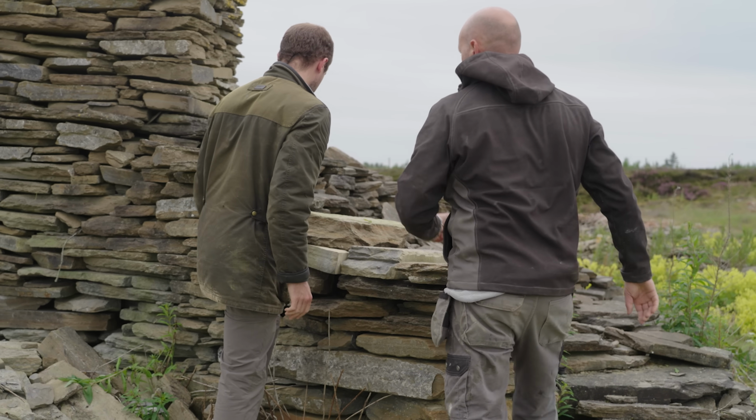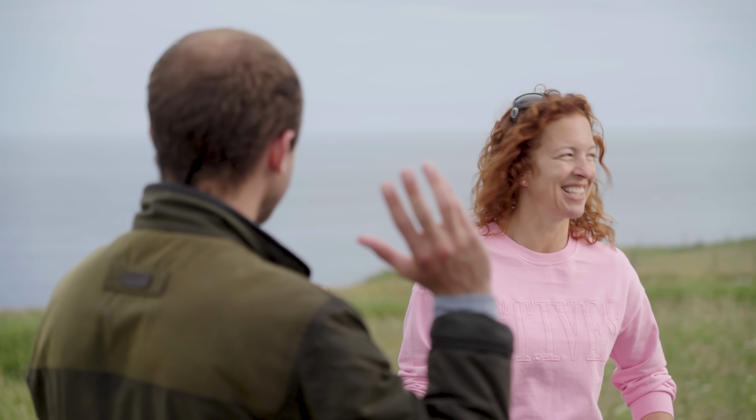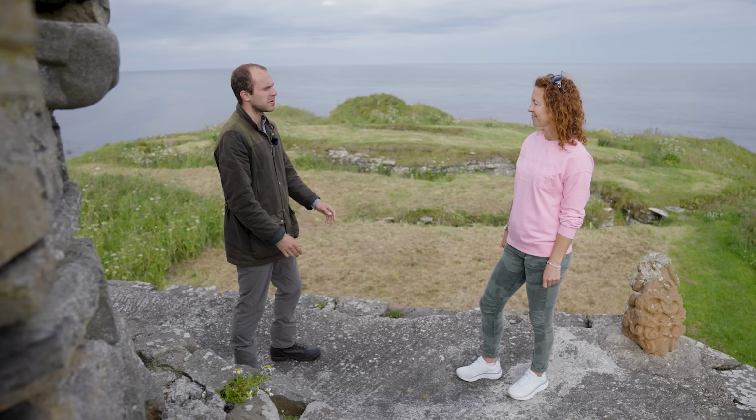Disappointingly, it was clear I wasn't going to rebuild this Broch in one evening. But fortunately, Iain's team is planning to create a huge reconstruction in the near future. So Dawn, what is the Caithness Broch Project?